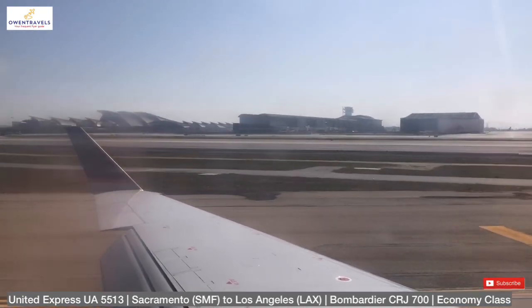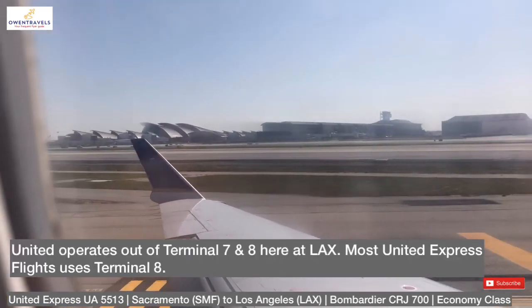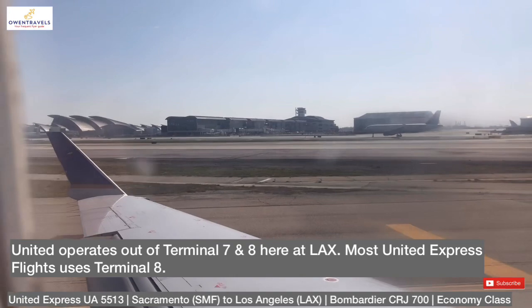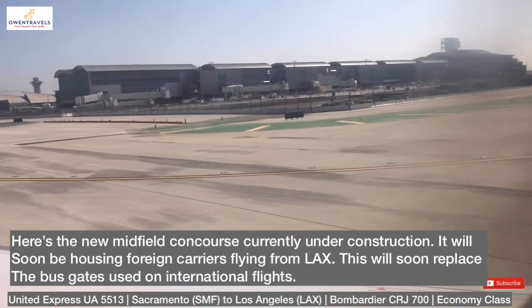Los Angeles local time is 11:37. We'll be taxiing in for the next couple of minutes. So we do ask that for your safety, you remain in your seats with your seatbelts fastened until we arrive at the gate and the captain has turned off the seatbelt sign.